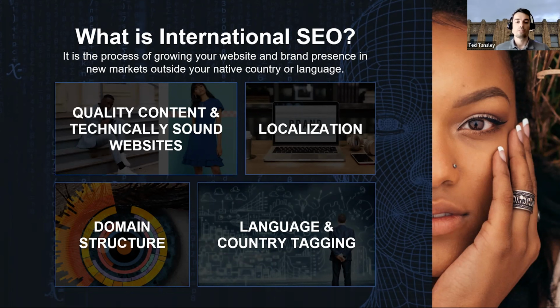So on the last bit, language and country tagging, that's going to sound like localization, but it's different. It's really the localization for the search engines. And what that is, are these specific taggings that you put onto a web page to tell the search engines what page is the right one for someone that's from a different country or that's speaking a different language. You're essentially saying, hey, we have a default web page. This is our default there. And then these other pages, these are the alternates. This is the one for people who are from this country. This is for people who speak this language. And having that's really a key part of international SEO.